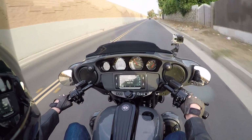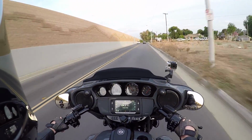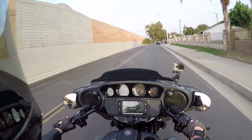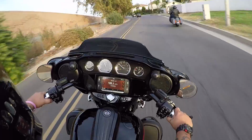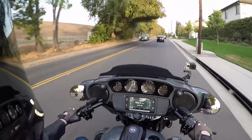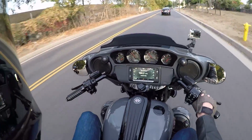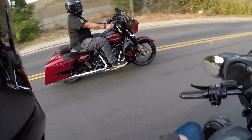Alright, so let me jump into this thing here. So guys, as far as custom baggers go, really the CVO Street Glide is pretty much the pinnacle, the best of the best, all makes and manufacturers included in the world. As far as ultra premium finishes, stereos, wheels, lighting, bags, really the CVO Street Glide is the benchmark in the motorcycle industry for a custom touring bagger.